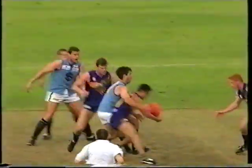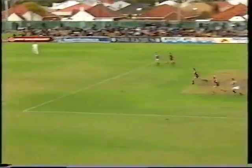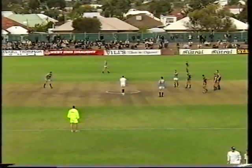Biglands and Conway go against it. Tap down towards Fiarchi, the second game, but feeds it off towards Colville. Colville over towards Floriani. 39 lead Hawthorn 4-4-28.